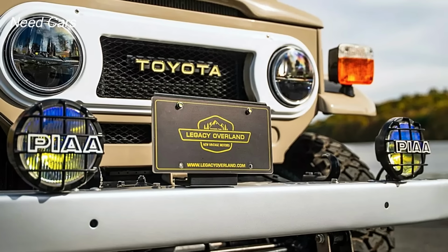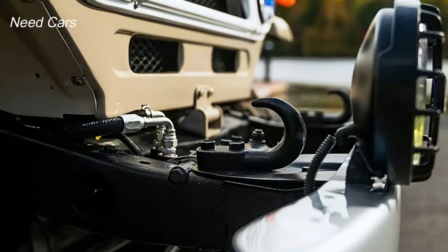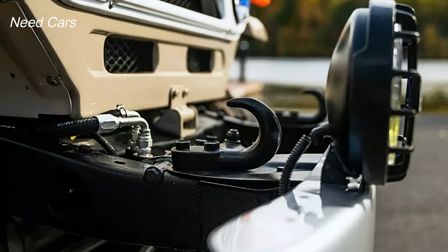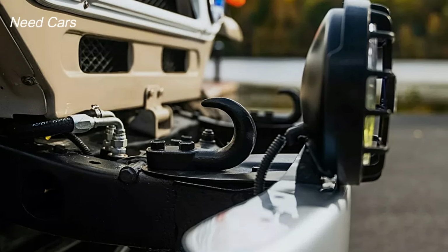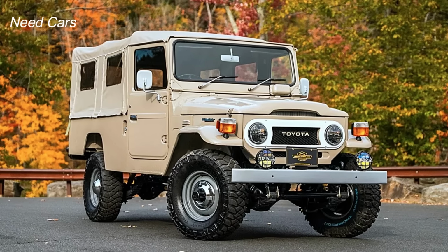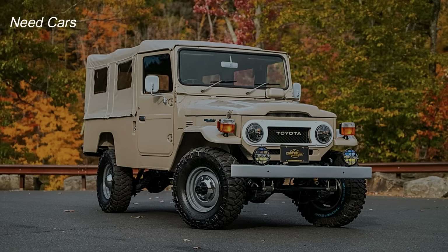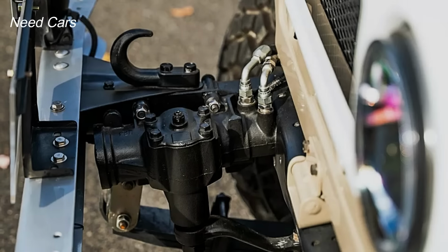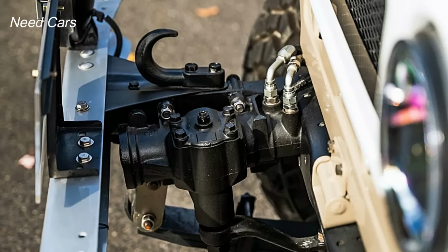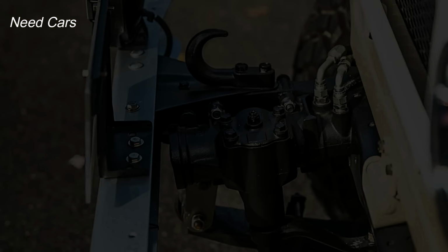The exterior design keeps the original Land Cruiser look intact while giving it a fresh and modern twist. Finished in a classic dune beige color, this Land Cruiser screams adventure. Steel 16-inch wheels with chrome hubcaps give it that authentic, rugged look, and the matching dune beige soft top completes the exterior overhaul. Every element of the truck is designed to enhance its off-roading potential while keeping the vintage aesthetic intact.